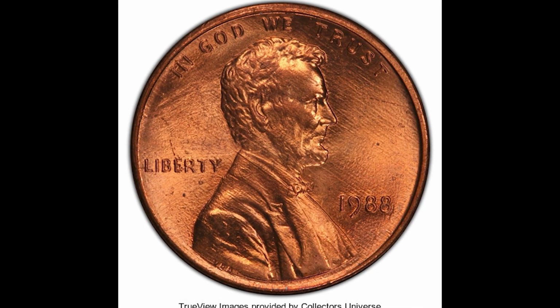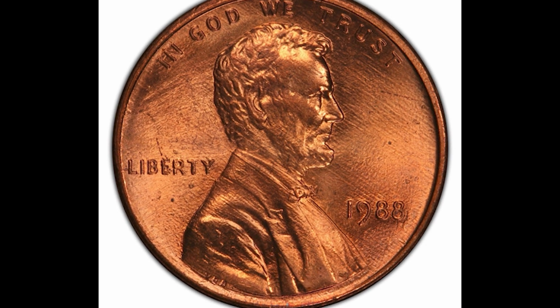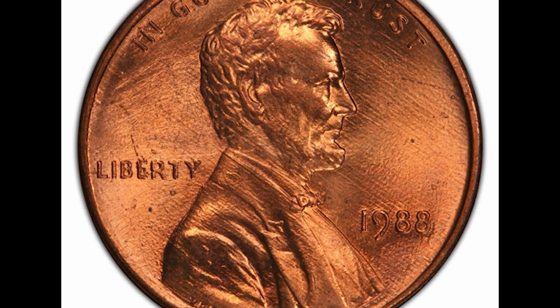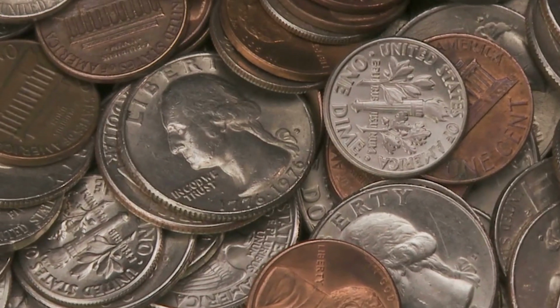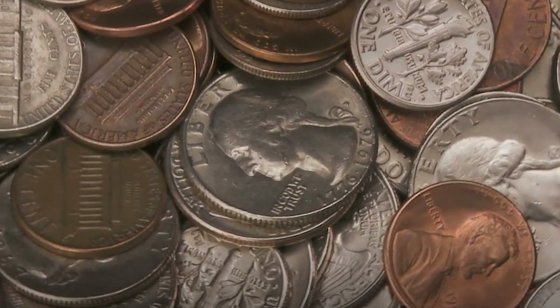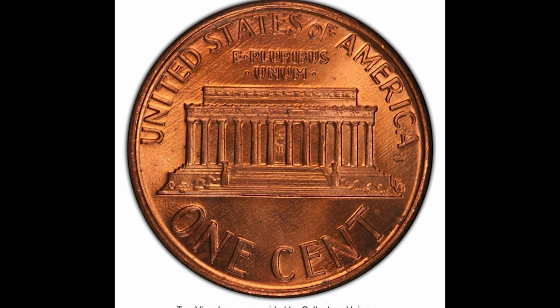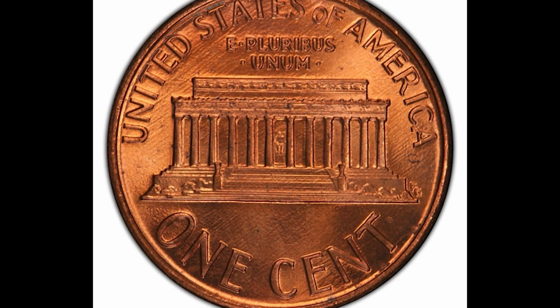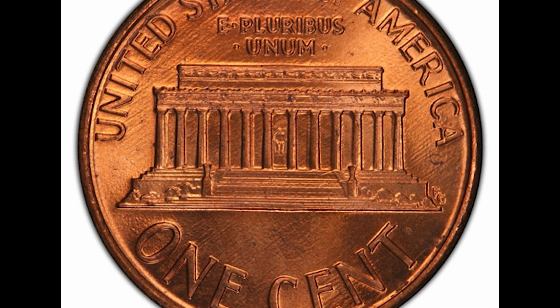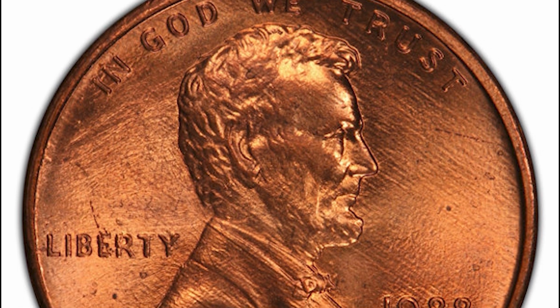This is a 1988 Lincoln cent. This penny is unique because it's a rare error penny. What's even more unique is that it was found in pocket change by someone who watches coin videos a few years back. This error coin was the victim of a doubled die, and the doubling isn't on the features of the coin that you see in most other double die errors.